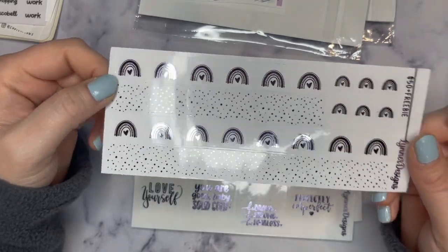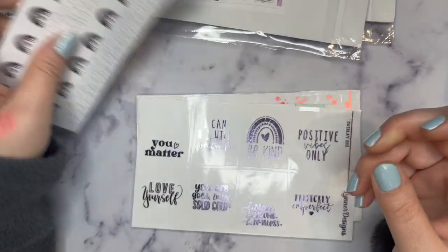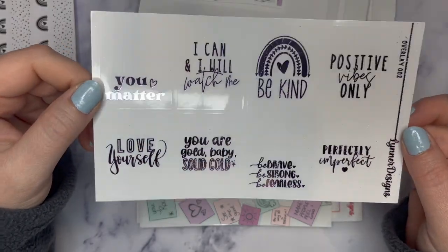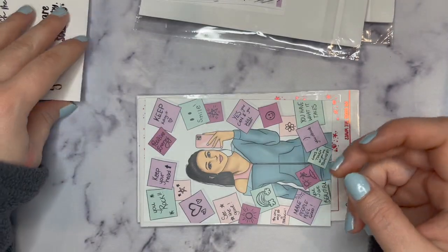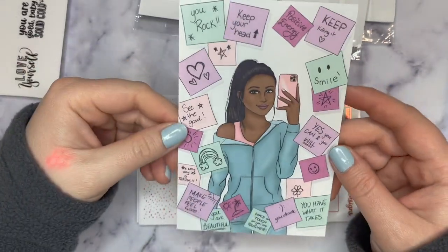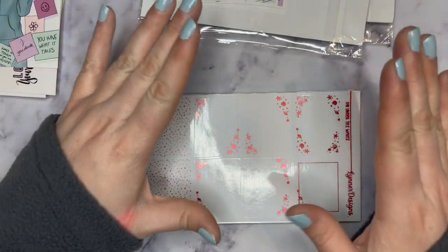Anyways, here is the bottom washi for the 50 plus freebie. Love it. And we got it in the same foil, which is awesome. Here are the overlays. And I think this is the $100 plus freebie. This is like a sneak peek to come. I think this was limited. I can't remember. Again, you need to follow her on YouTube. She'll do new releases. But I love this journaling card because it goes with one of the kits.